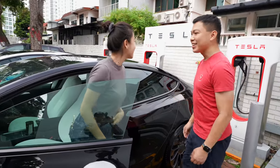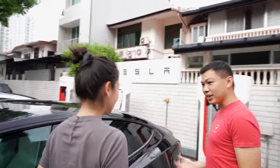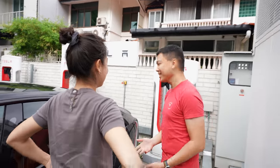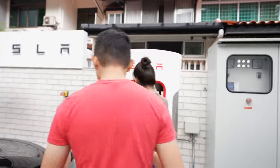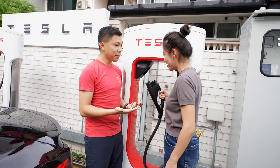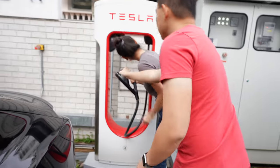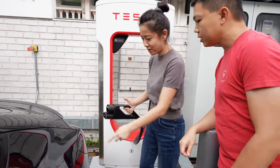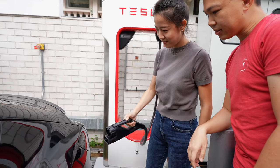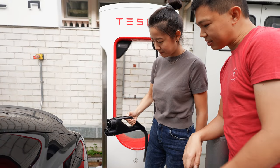Alrighty, we're here. Welcome to your first supercharger. Are you ready to charge your first Tesla? Yes. Okay, pick this up. Oh, it's heavy. Then you see a button at the top on this charger. Bring it closer. This is the charge port. Click on this button, and click on the circle. Press the circle. There you go.